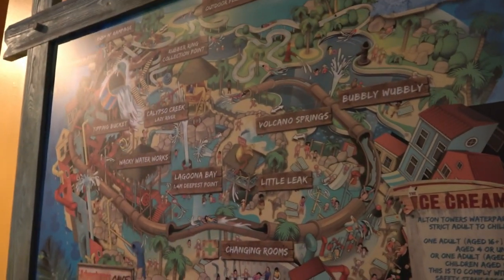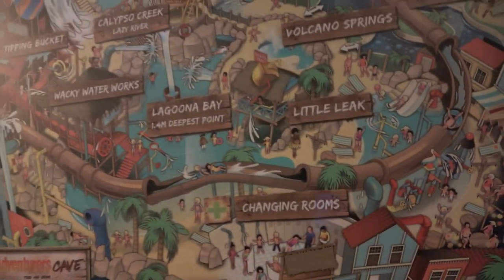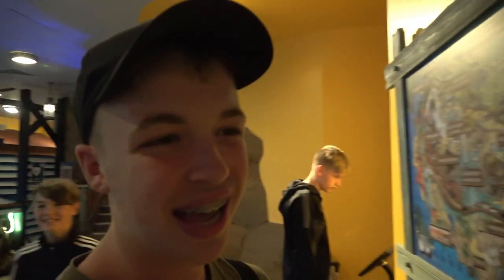And then you've got the actual map of the water park just down here, where, again, I'm going to head tomorrow. I think the time we're doing it is like 5:30. We will be giving a review later on, after we check out everything of the actual water park itself.